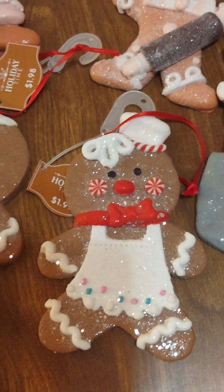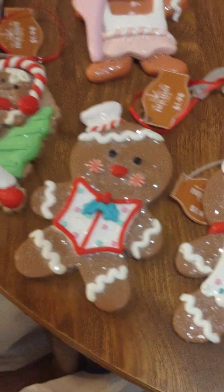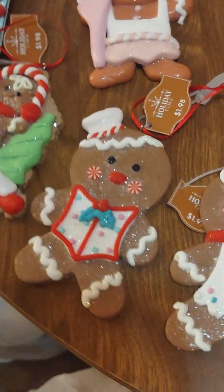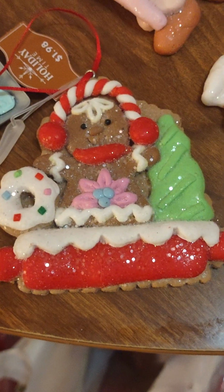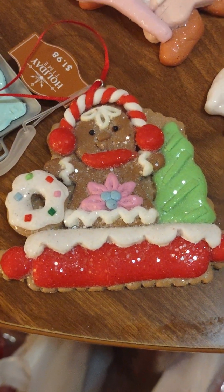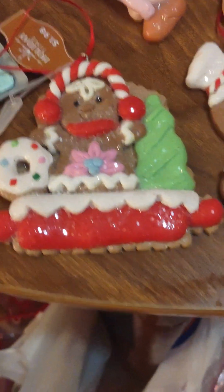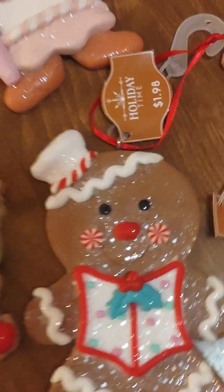I got them. There's so much more though that I didn't get. It's okay, I'm limited on funds right now. So look at this one. This one's a gingerbread with a donut next to a tree with some earmuffs on, on top of a rolling pin. That looks like either frosting or snow. That's so cute. And that was $1.98 too.